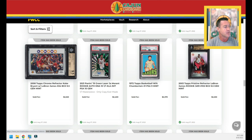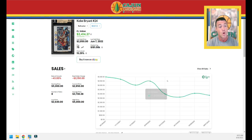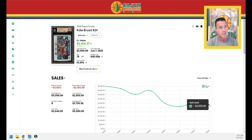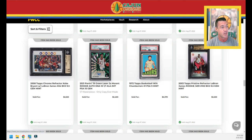This is the refractor. So let's pull this one up. I've got this one in Card Ladder somewhere. There it is. I've got it pulled up right there in the 9.5. The last one sold for $28.50. This card's way down over the last year, just like the Chalk Toss. Down 43%. This one seems to be down worse than the Chalk Toss, if I'm not mistaken, but down 43% over the last year to $28.50. And this one is $25.20. So the downward trend continues for that card.